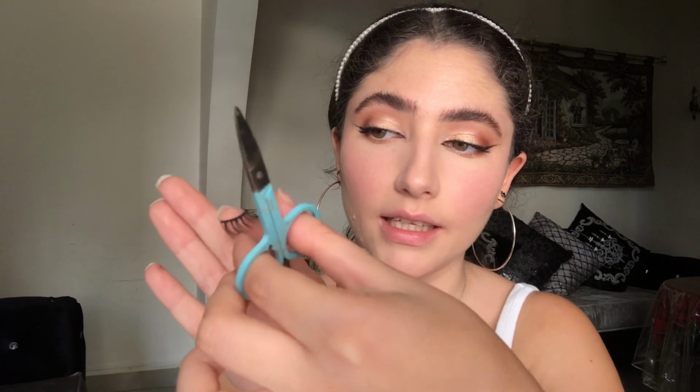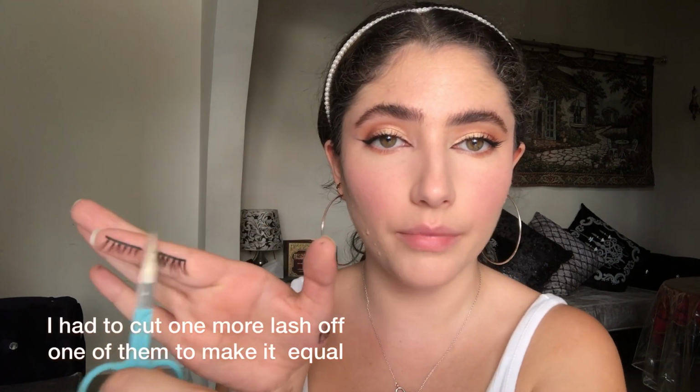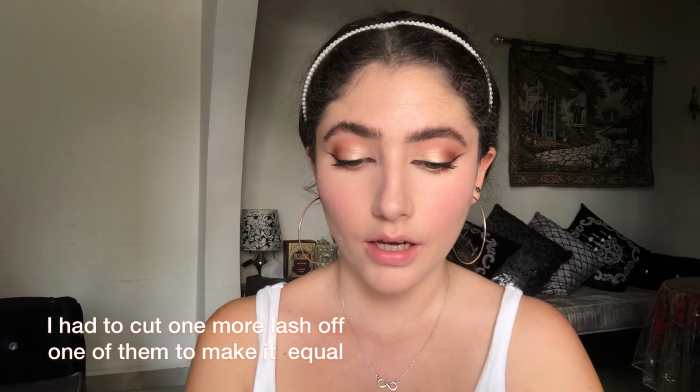And now I have exactly the same shape and size and everything, and I can just use it as a half lash. This way it just elongates the eyes and makes it more comfortable, you know. You won't feel something just poking your eye.